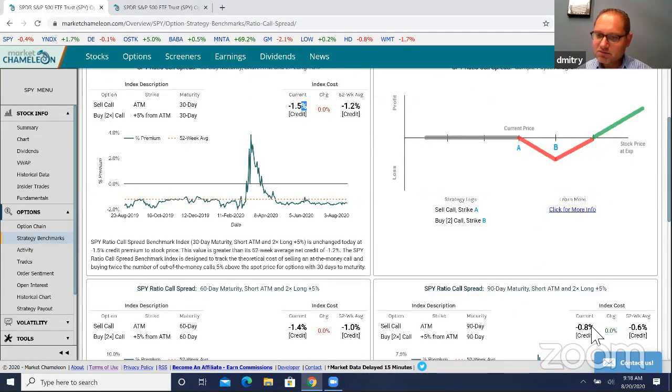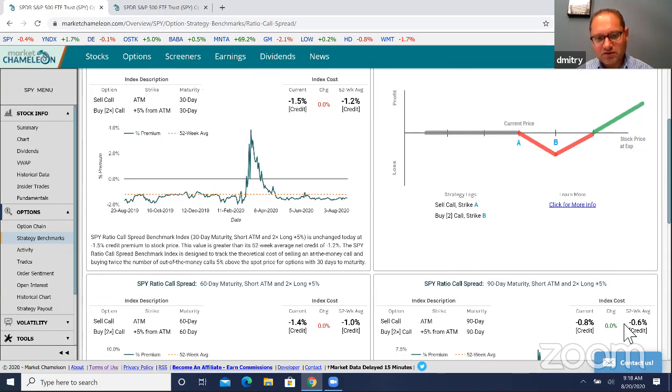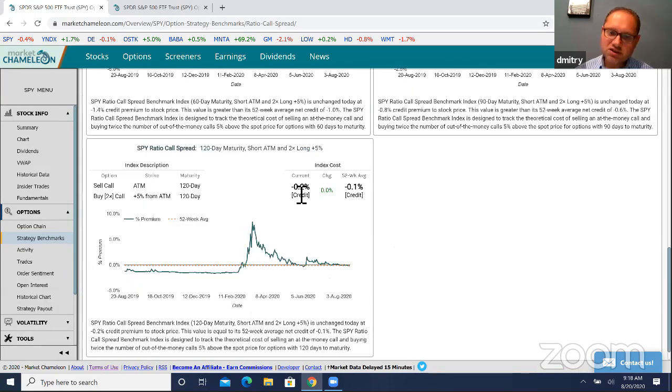On a 90-day maturity, negative 0.8% credit versus a 52-week average of negative 0.6%. And the very long dated ones are still getting a credit, negative 0.2% versus a 52-week average of negative 0.1%.